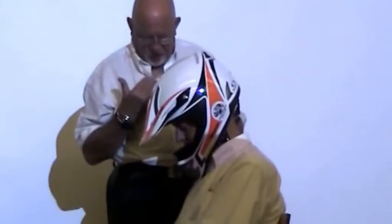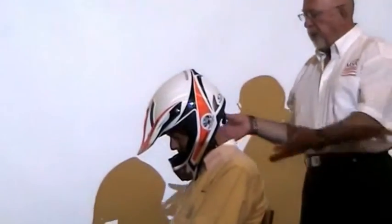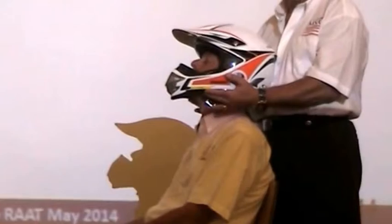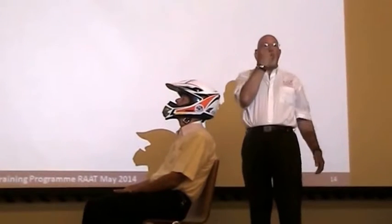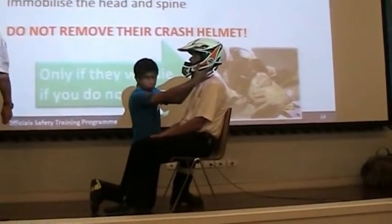As soon as the head has rotated forward, it will block the airway. Your job is simply to rotate the head backwards and hold it there. By rotating the head backwards, we open the airway and the patient will start to breathe, or support the neck whilst the other one removes the helmet.